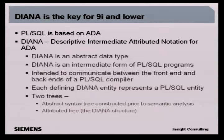An abstract syntax tree, which is constructed prior to the semantic analysis. That's just basically the structure, and that should map almost directly to the Ada formal definition when it was based on Ada. I guess it primarily does almost the same thing with PLSQL. It then becomes an attributed tree, so that each node in the tree also has attributes. We'll look at the attributes shortly.